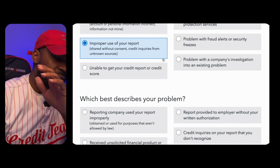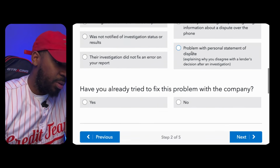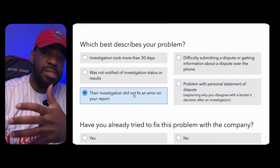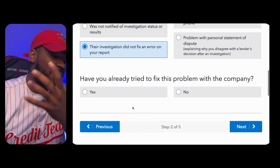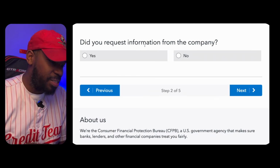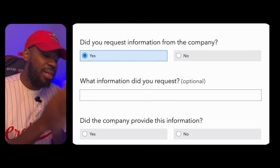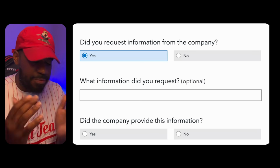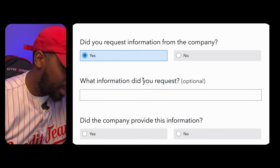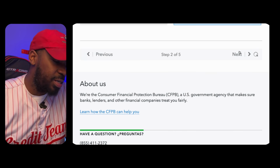So what we want to do is choose problem with company's investigation to the existing problem. And then what we want to do is choose their investigation did not fix an error on your report, right? According to the law. Have you already tried to fix this problem? Yes. Did you request information from the company? Yes. What information did you request? You sent the letter telling them to update, modify, fix everything, right? Did the company provide you with information? No. And then we just click on next, right?